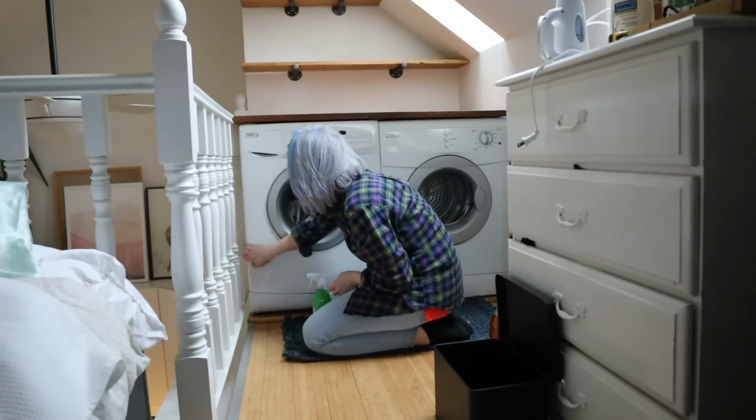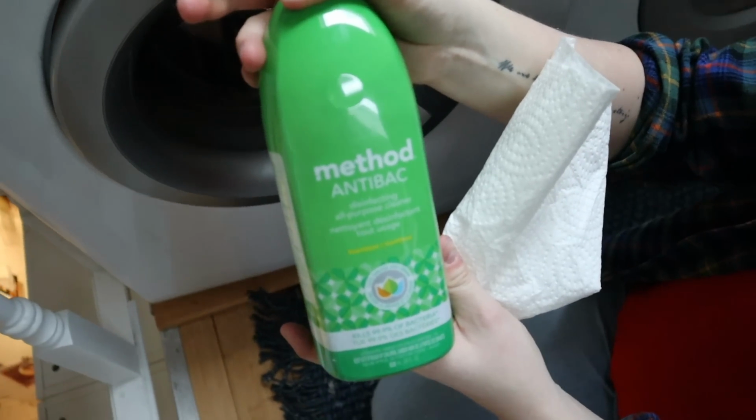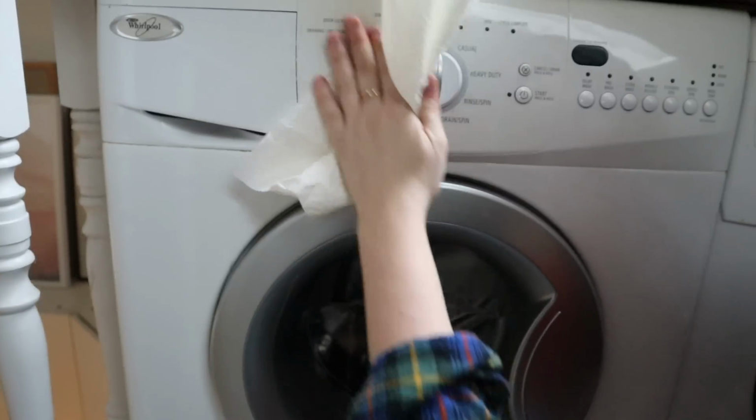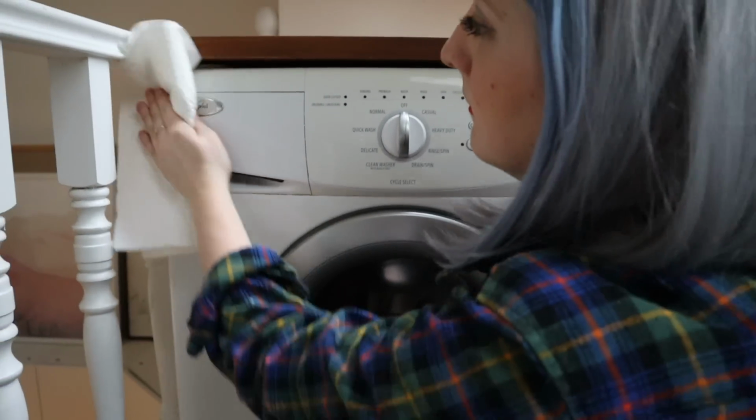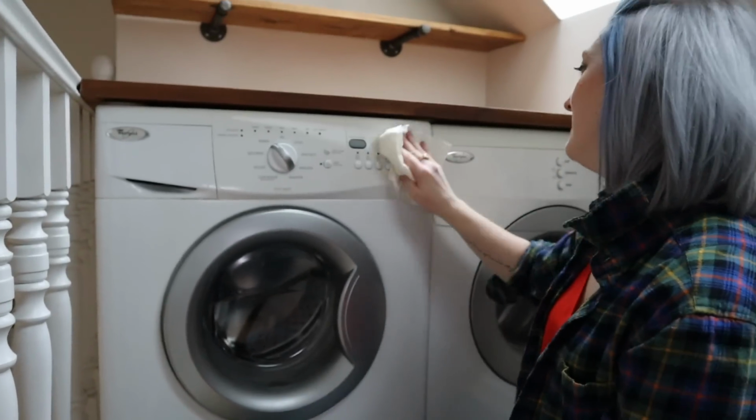Oh yes. Big fan. And to give that washer and dryer a nice new fresh makeover, I'm using Method's antibacterial all-purpose cleaner to get all that dirt and gunk off the washer and dryer. Oh yeah, look at that grime in there. Look at you, brand new.